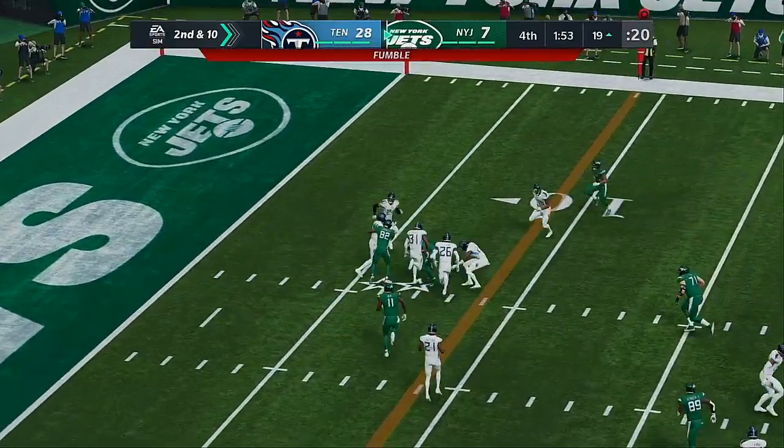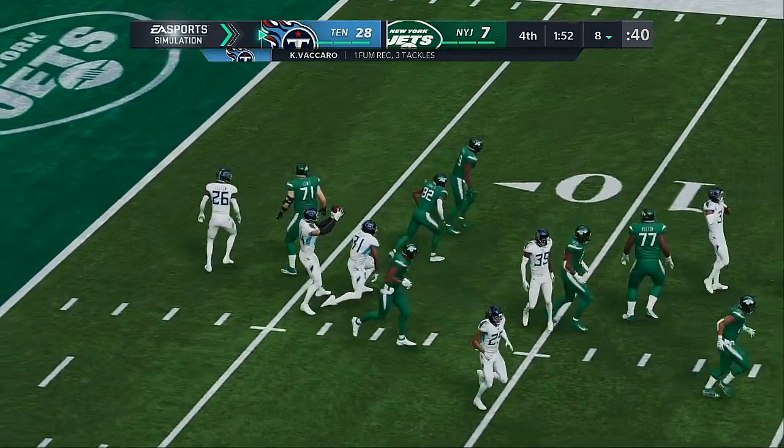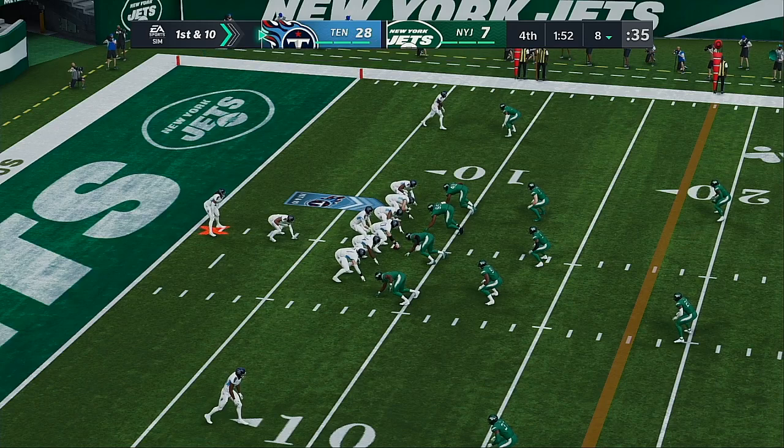Looking to throw again on second down. Darnold. Oh, now he's stripped. He lost the football. It's picked up by the Titans. And a big turnover there as his guys will get the football back.